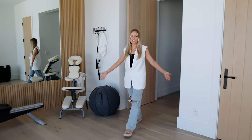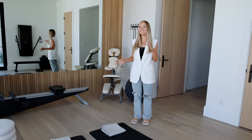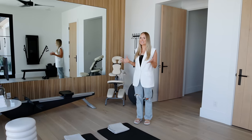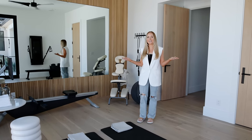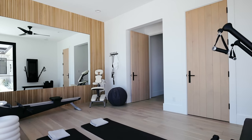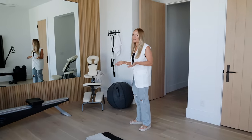So now we are in the gym, and this was actually something that wasn't supposed to be the room that it is. This was supposed to be the mom's room, her little office oasis. And when we went into lockdown during COVID, they realized we need a home gym at this place. And what home isn't complete without one? So this room turned into the home gym, which is one of my favorite spaces.